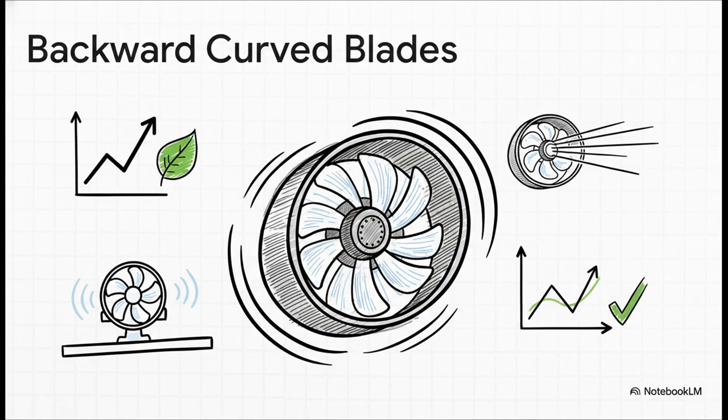Honestly, this design is pretty much the heavyweight champion of performance. We're talking incredible efficiency, sometimes over 90%. Plus, it's super stable and runs quietly. You put all that together with that amazing non-overloading power curve, and you've got the perfect fan for clean air systems. Anywhere you need top-tier performance and absolutely no nasty surprises.